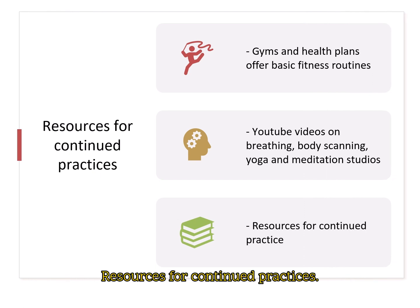Resources for continued practices: gyms and health plans offer basic fitness routines. YouTube videos exist on breathing, body scanning, yoga, and meditation. And there are actually studios that you can become members for a reasonable price. And add to your cadre of resources for continued practices.